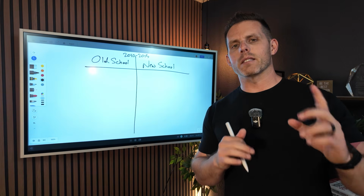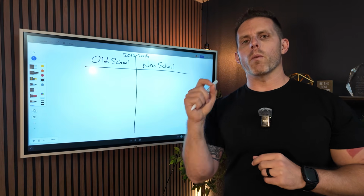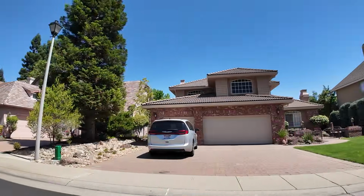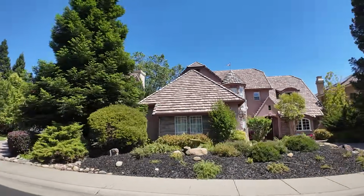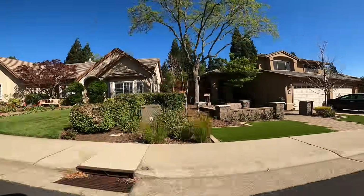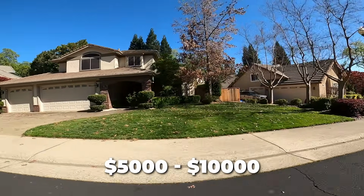Now, I will say the caveat to buying old school in Sacramento comes with some cost considerations that we always want to make sure that you factor in. We've had clients that have purchased in some of these old school neighborhoods and the house was gorgeous and fully remodeled from top to bottom cosmetically, but they still had to budget somewhere between $5,000 and $10,000 in the first 2 to 3 years just for things that were flagged on the home inspection.